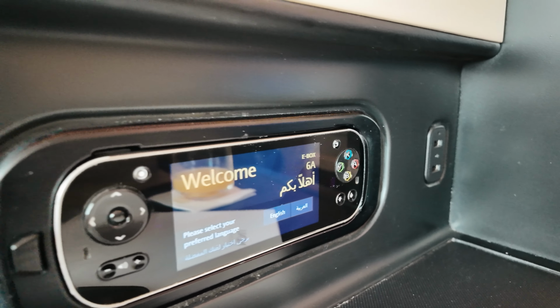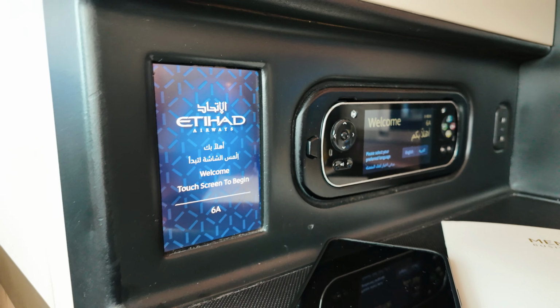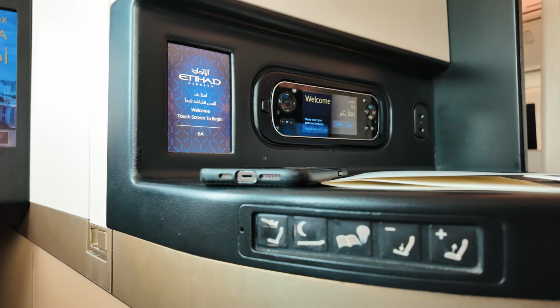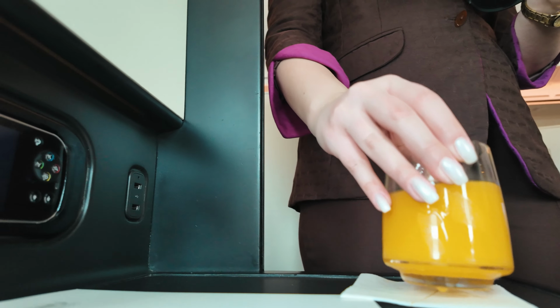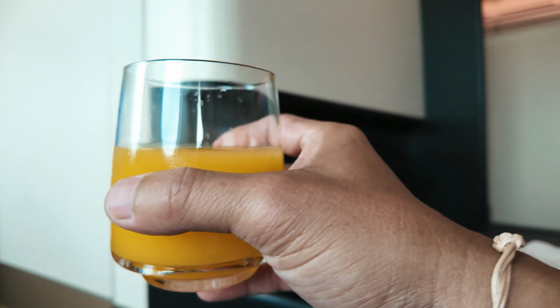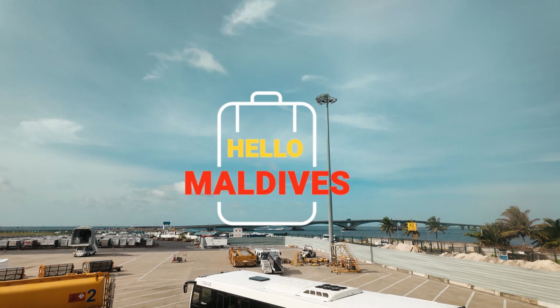However, one thing that caught my eye was that the seat wasn't as spotless as ones I've experienced with Emirates and Qatar Airways. It's a small detail, but it stood out for me. While I was busy snapping photos and videos of the seat amenities, the flight attendant came by with a welcome drink, an orange juice. Earlier, she had asked if I preferred champagne or orange juice. Since it was a bit too early for alcohol, I went with the orange juice.